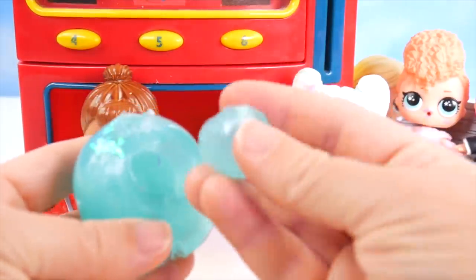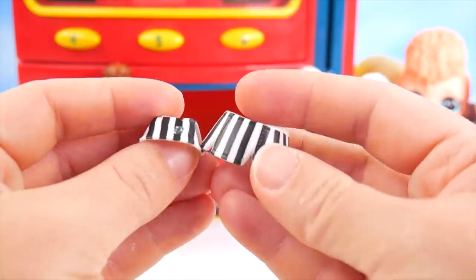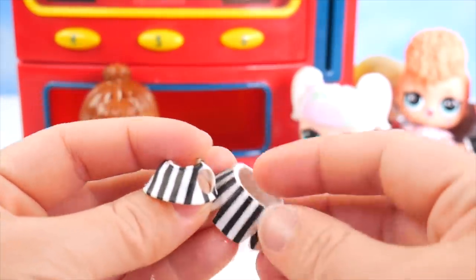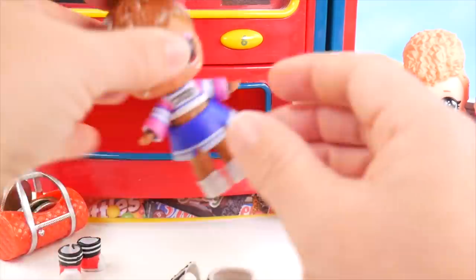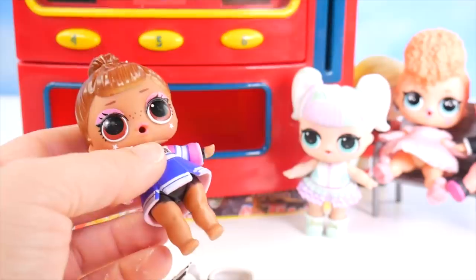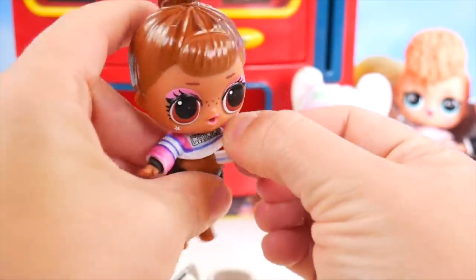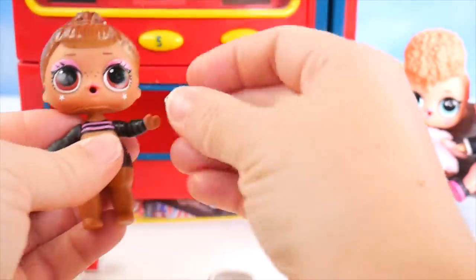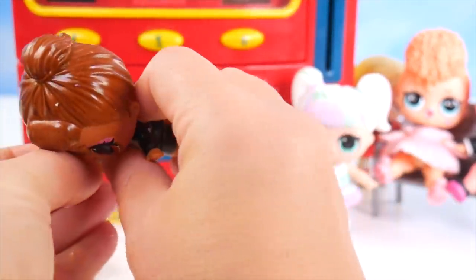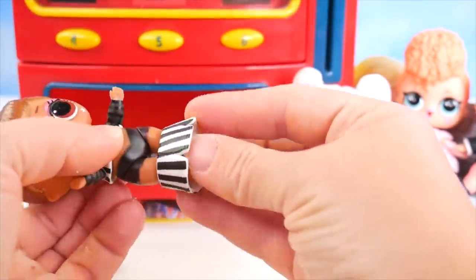Look, the skirt came out so simply and you can just put the piece right back in. So this is from Athletic Club. It is a referee's uniform with this black and white stripe. So she is still in her athletic wear, and she could wear her white shoes. Those would go good too. But she got some new shoes. So we're going to take off her cheer outfit, and now she is like the judge for any kind of athletic competition, whether it be cheerleading or basketball or soccer or something.